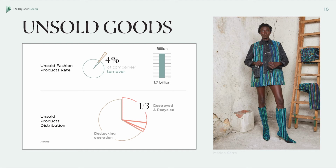Finally, unsold fashion goods have another impact on the brand income. Unsold goods can represent a rate of 4% of the company's turnover, and 2/3 of them are sold very cheaply through destocking operations. The last third are destroyed or recycled.